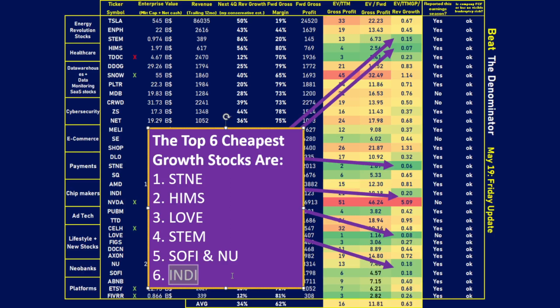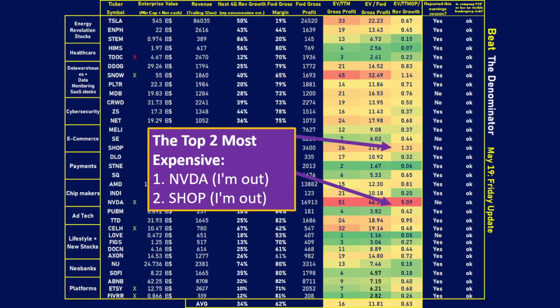And INDI actually had a pretty good quarter, which is why they are the 6th cheapest stock. They went up in value, INDI. So that's interesting. And as far as the most expensive stocks, I don't need to spend much time on this. It's always the same usual suspects. It's Shopify and Nvidia, which are so expensive per my spreadsheet, and I'm out of both of these stocks. This is way too expensive.